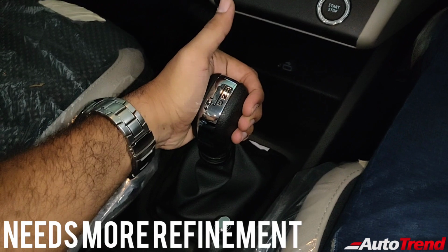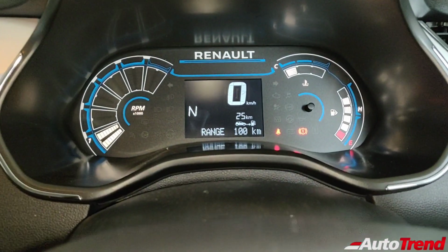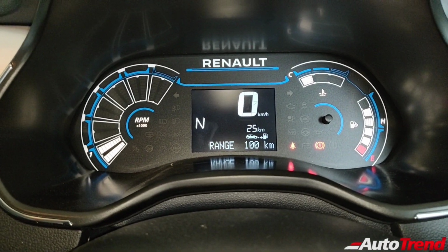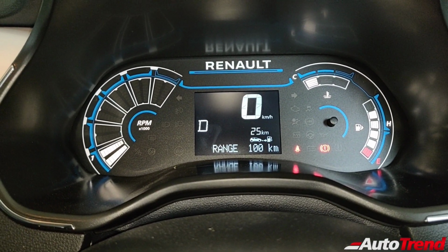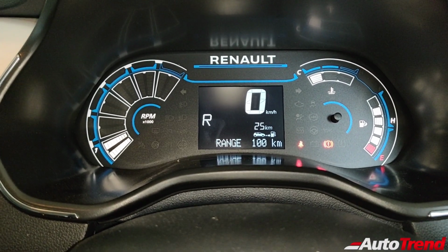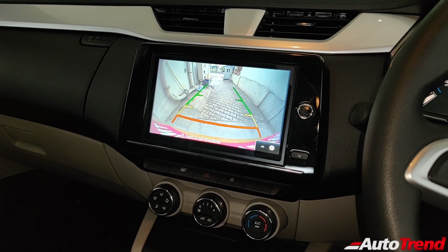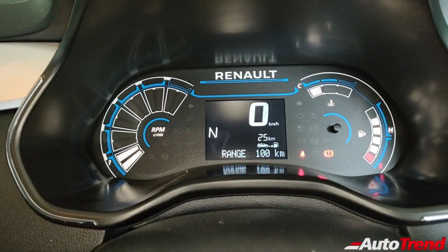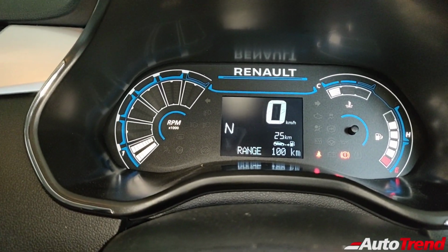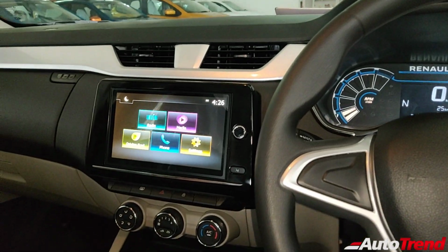Let me just try slotting it into drive. Now it's in neutral. As you can clearly see, it has got a separate indication in the instrument cluster MID, and now I have slotted into drive. So let me just try turning into reverse, and that is reverse, and automatically the reverse parking camera gets activated. So everything remains exactly the same. I am unable to get the approval to move this car because this is a demo car and it has just arrived. So that's all for today.